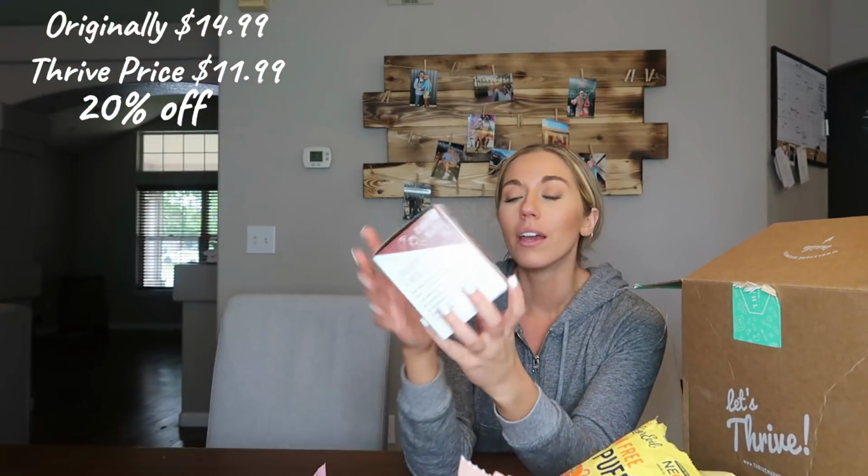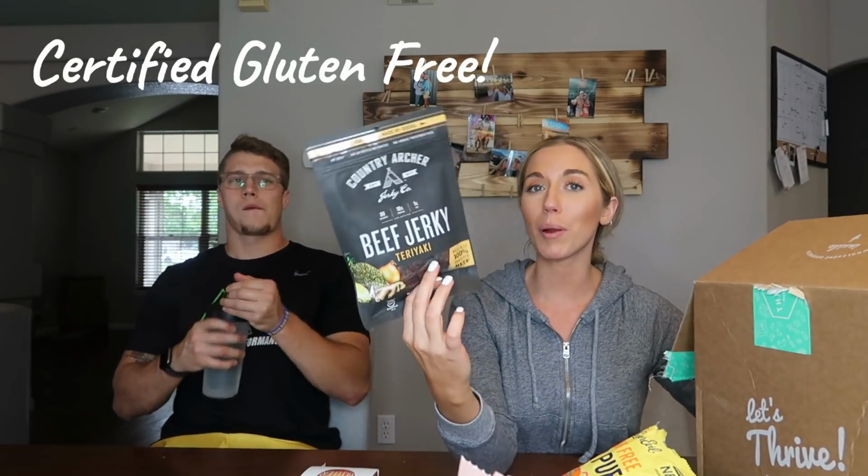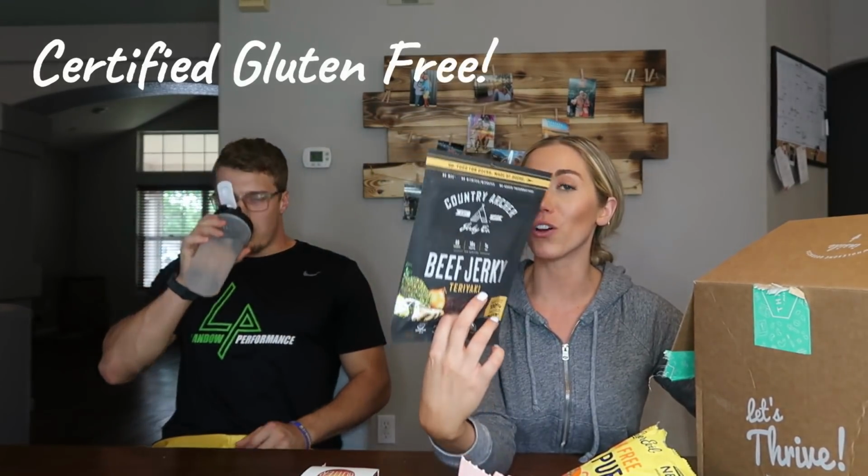I'm also really excited to try these. I'm not gonna open these right now because I don't want to eat a whole packet, but cinnamon almond butter packets. There's a little bit of added sugar, but only 4 grams. And so this sounds really, really good. We also got some teriyaki beef jerky. Super reasonable price. This is something as an adult I realize is very, very expensive to buy.